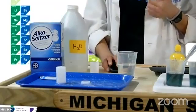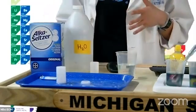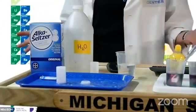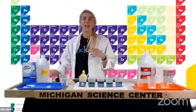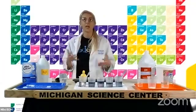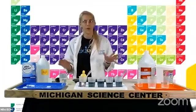Now, if you don't have a film canister at home, or you don't know someone who might donate you some film canisters, I get that question a lot: what could you use instead? It's important that for this reaction, you use some sort of container that has a press-on lid, because we're really relying on that expansion of gases to pop the lid just using air pressure. So it can't be a screw-on lid, so a water bottle would not work.